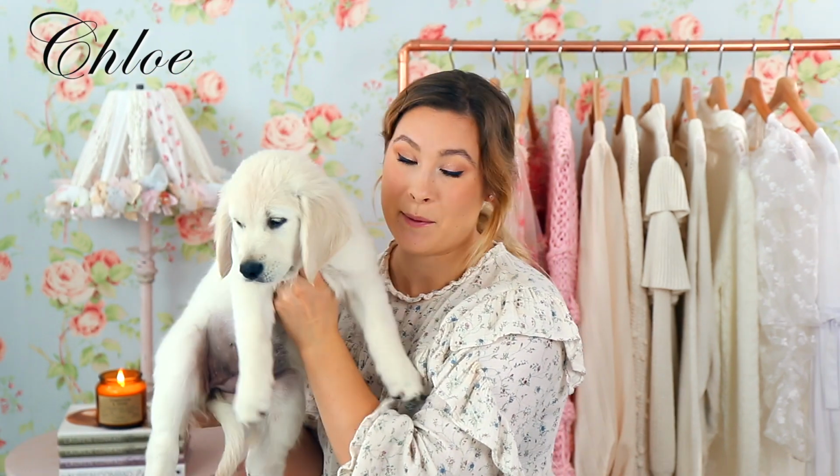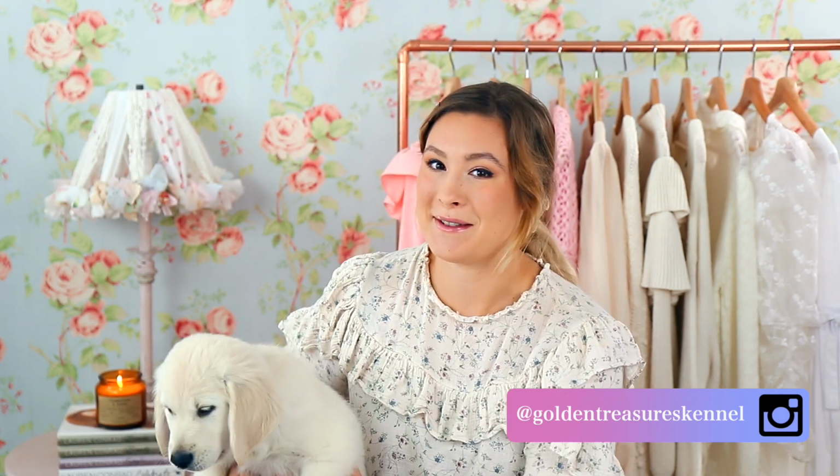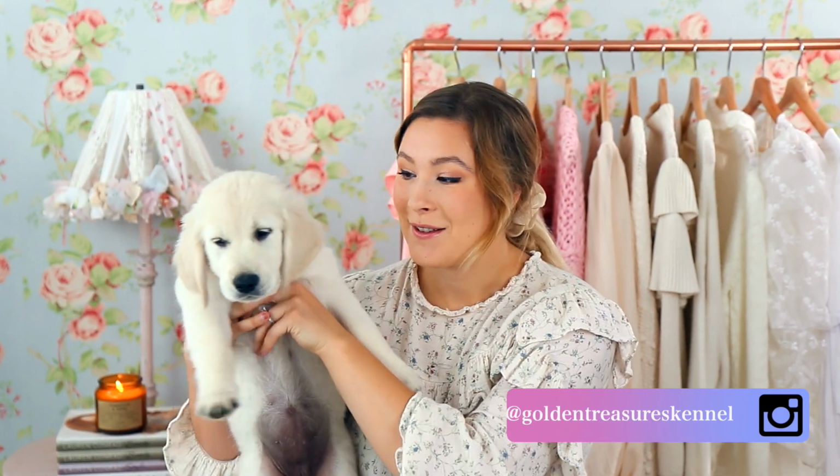Before I get any further though, I wanted to introduce our newest family member. This is Chloe. We just got her, which is why we were gone last Friday. My husband and I were picking her up and getting her settled into our home. She is such a sweet puppy. She's an English cream golden retriever, and I'm going to leave the Instagram down below where we got her from. She is just the sweetest thing. I cannot wait for you guys to see her throughout the videos. She's part of the family now, definitely part of the YouTube family too, because she's going to be popping in. Oh my goodness, I think she wants to get down.